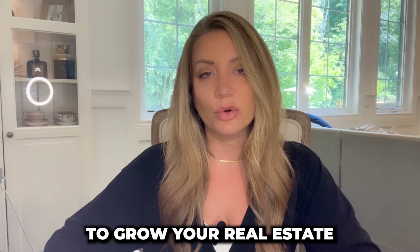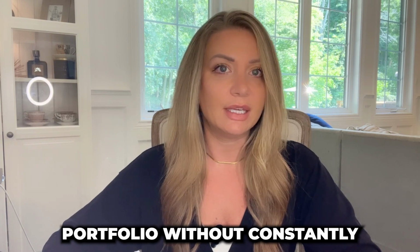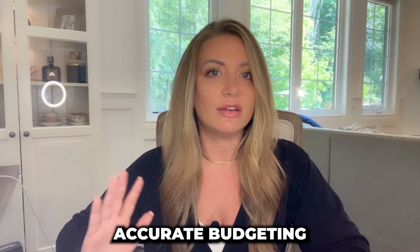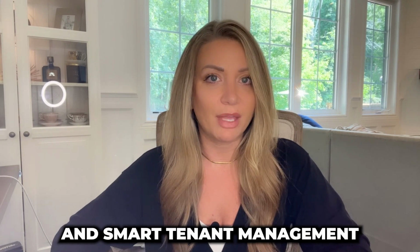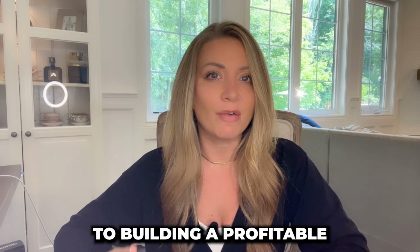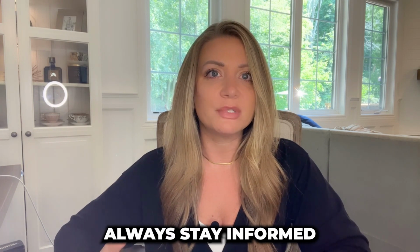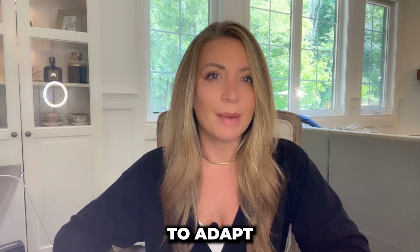This allows you to grow your real estate portfolio without constantly using new capital. Remember that the success of the BRRRR method depends on careful research, accurate budgeting, effective renovation planning, and smart tenant management. Each step contributes to building a profitable real estate investment portfolio over time. Always stay informed about market trends and be prepared to adapt your strategy as needed.